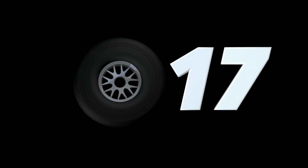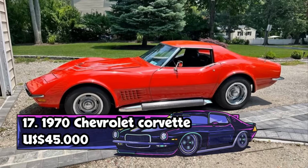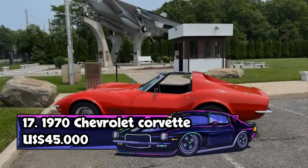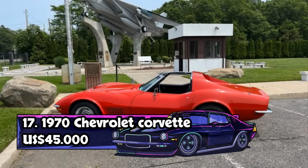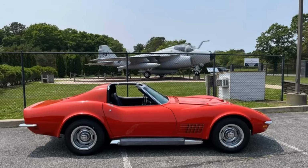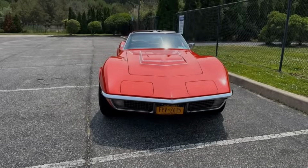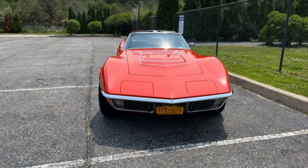Number 17. This 1970 Chevrolet Corvette LT1, listed at $45,000, is a rare and highly desirable example of early C3 performance offered by a longtime owner in St. James, New York. This car has been family-owned since 1980 and has just 58,000 original miles, making it a remarkably preserved survivor. At its heart is the legendary LT1 350 cubic inch V8, rated at 370 horsepower, backed by its original drivetrain, including the factory clutch, which has never been removed.